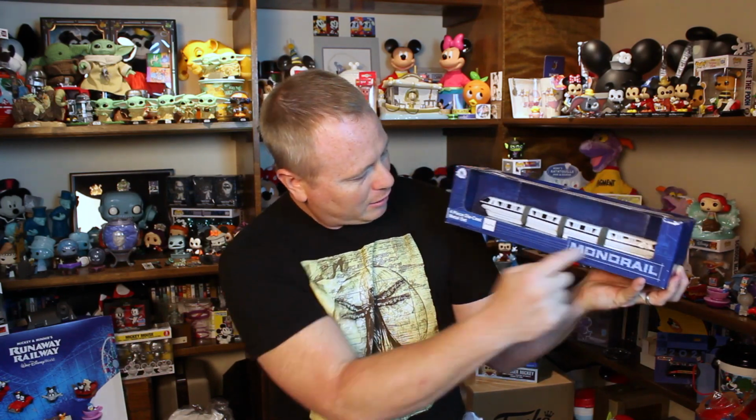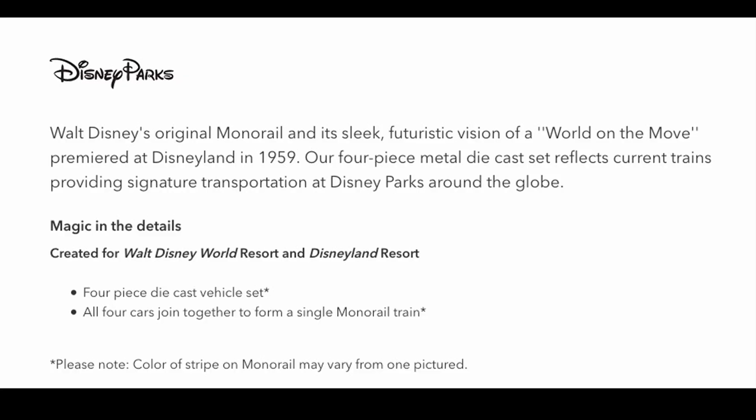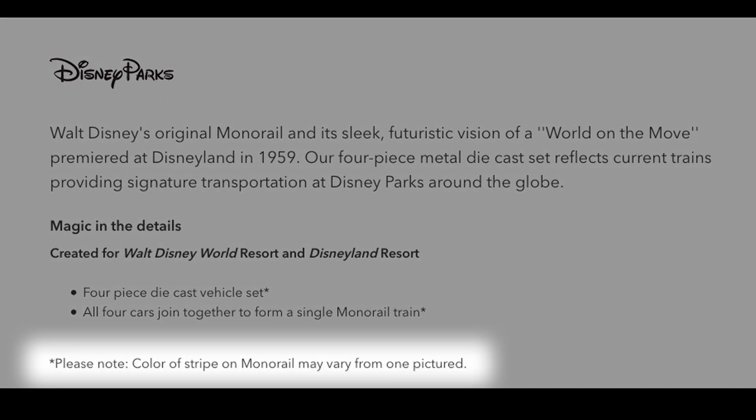So you might be wondering, well, what was that last thing that was in the box? Well, I had to make sure that my order was rounded out for free shipping and discount's sake. This was already in my cart so that I was ready to go. This is a 4-piece die-cast monorail, and it looks like it's monorail black because they said that there would be a different color monorail in each box, so you weren't sure what you were going to get.